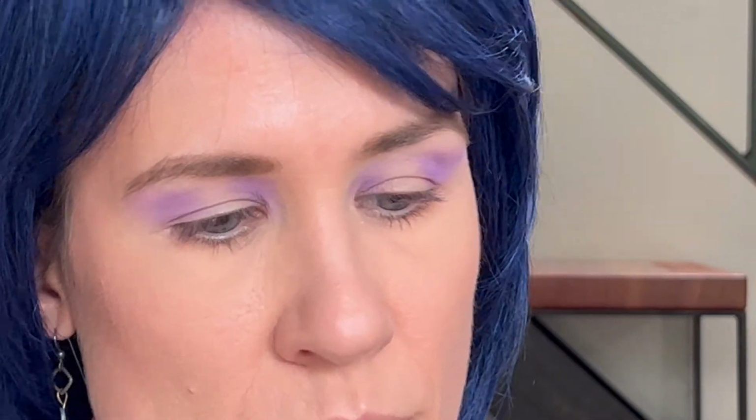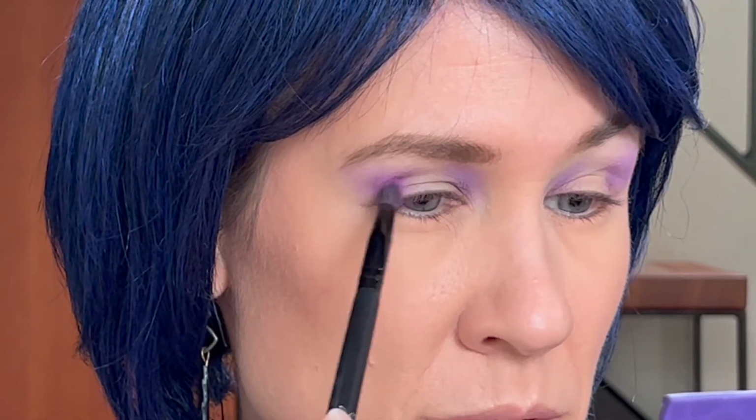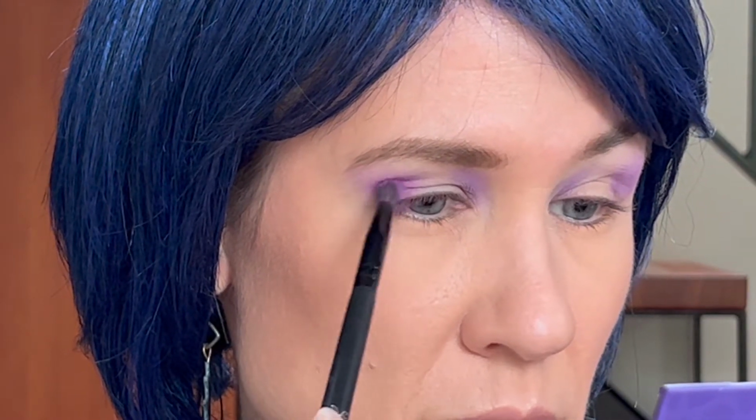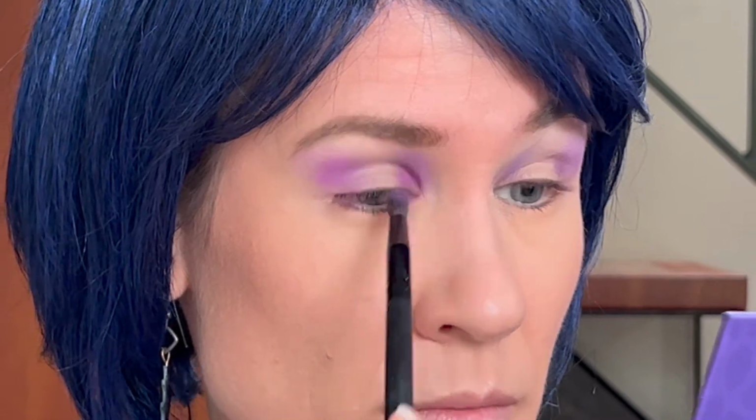Okay, and then now going into this shade, which I believe is called Dahlia, with that same brush, and focusing that sort of inside of those sections that I did with that lighter shade. I guess not lighter, just a little bit more diffused shade. This is a little warmer, gives it a little bit more pop, I guess. So this is all applying really nicely. These mattes, I really do like their matte formula.